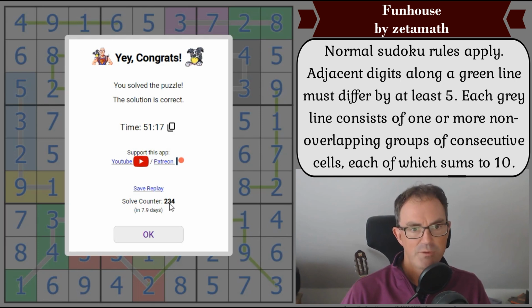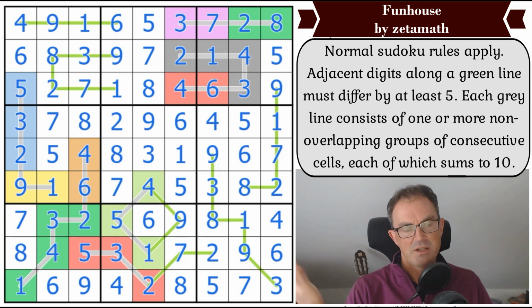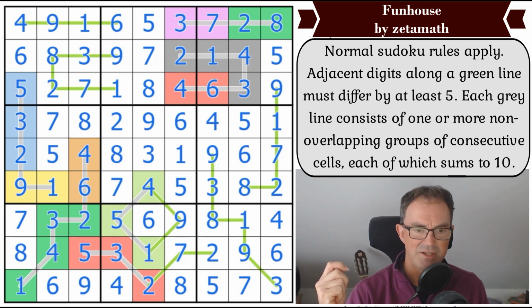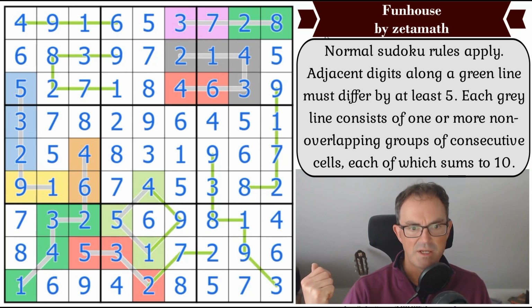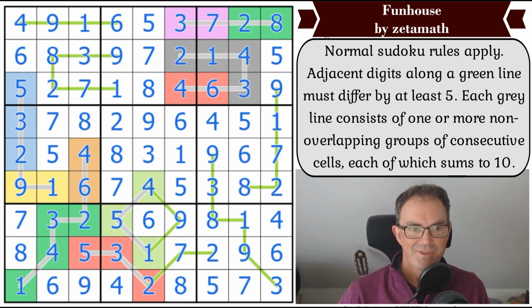Solve counter 234. That is the pull of the great man. zetamath with an absolutely magnificent puzzle. That you can do that with a symmetrical grid and include such beautiful logic. It's such talented setting. It really is. That's very enjoyable as well, because it was never monstrous. We just had to know and avail ourselves of a couple of secrets. So it felt smooth and had a very nice flow to it. It's just an absolutely brilliant variant Sudoku. Funhouse by zetamath.